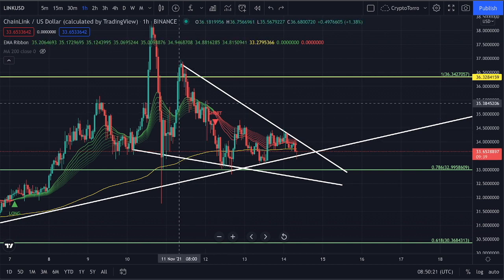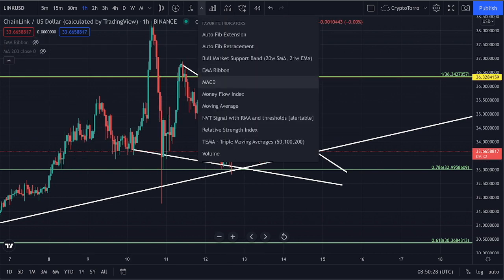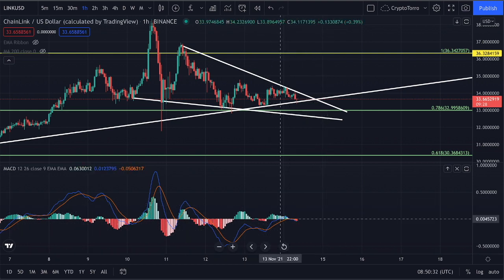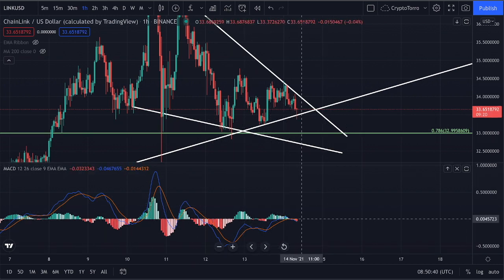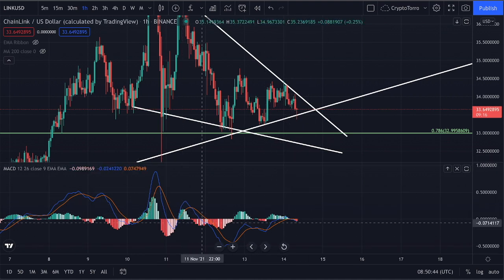But what else is very important on Chainlink? If we enable the MACD, you can clearly see that we already experienced a crossover towards the downside. We are right now also experiencing some momentum towards the downside. This is something you would like to monitor very closely, because we are going to see momentum towards the downside for the upcoming hours. So that is absolutely important.